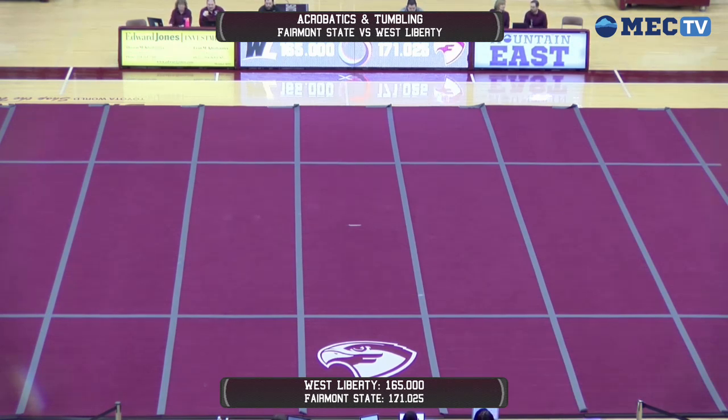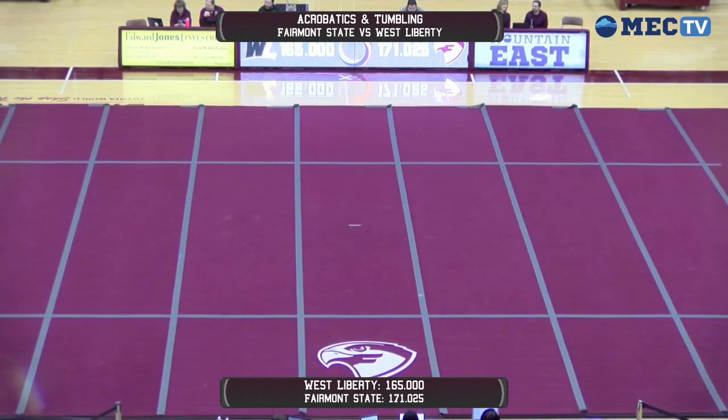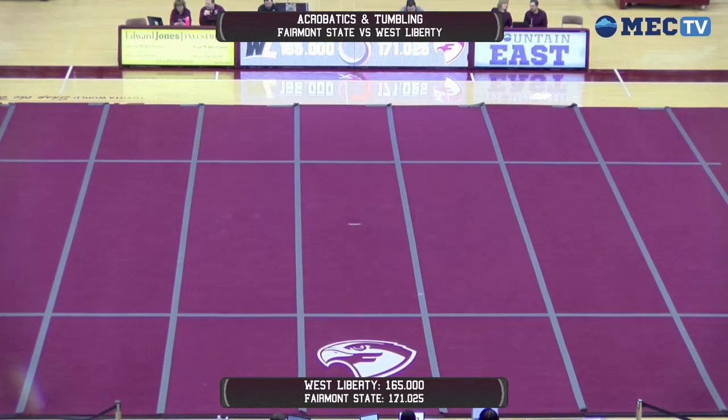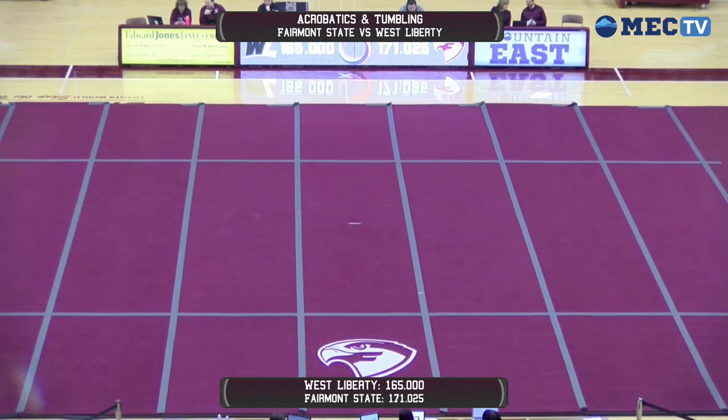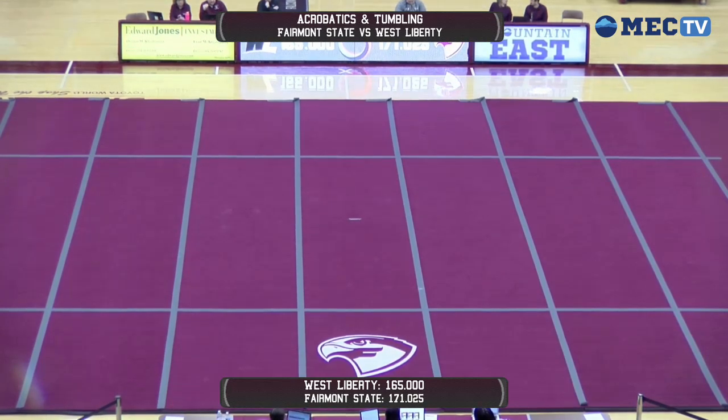Fans. So nice to see this many people come out and support these athletes. I know they love it. The student section as well. I see a lot of Fairmont State students here cheering on their peers. You can't see them probably on the monitor, but we have the softball team that stopped in after their game. They got back from their game and stopped to watch the rest of the acro meet, about half the meet. So nice to see all these athletes supporting each other.